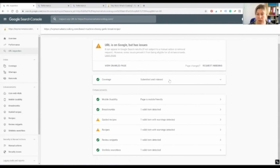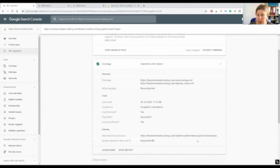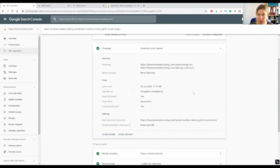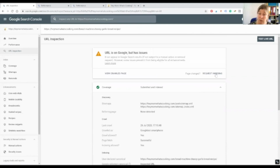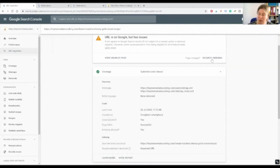Here, you can see that it's submitted and indexed. It will tell you when it was last crawled. So as I said, I publish on a Tuesday on this site. It was crawled just before Tuesday because it wasn't a new post. It was successful. It tells me what it is, where it is. It's in the sitemap. And then if I've made any changes, I can request indexing. So I press indexing. It will then look at it, crawl it, and re-index it into the rankings because I might have changed something. So I might have fixed one of these warnings below. And then it will put it into the priority crawl set that the bots go and explore.